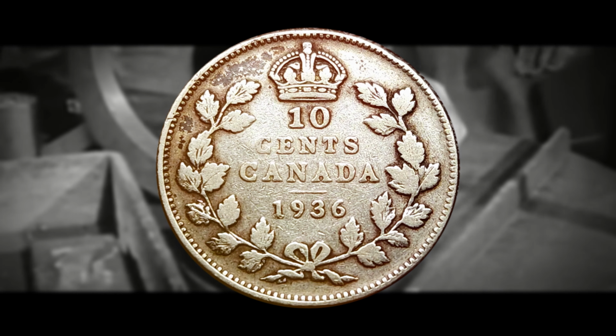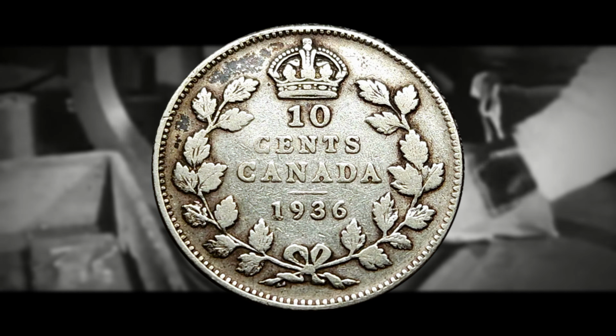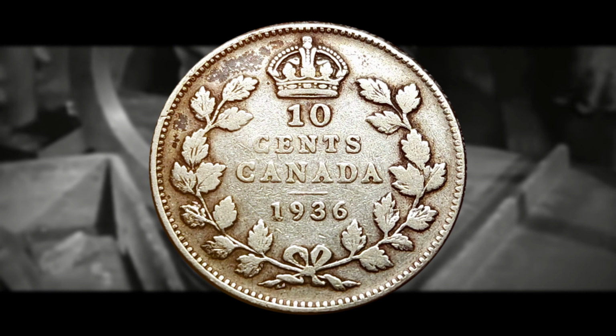Now, while the 1936 Canadian bar dime holds its own rarity and value in the realm of coin collecting, it does not quite reach the iconic status of the 1936 dot dime, which is considered one of the most coveted and valuable Canadian coins of all time.